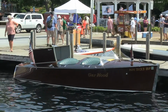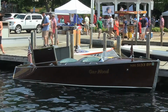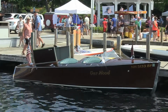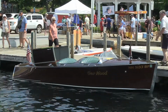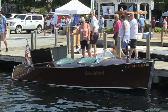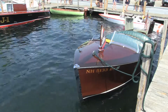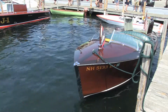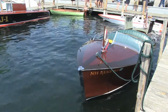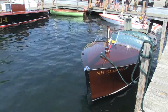And Garwood did build twin cockpit forward boats in this format. They were 19 feet, so the current Garwood company has stretched it just 1 foot to give it a little longer, leaner look. And again, I think they did an exceptional job. The boat looks like it came out of the factory. If you put a 19-foot original boat next to that, you could hardly tell the difference. All mahogany.